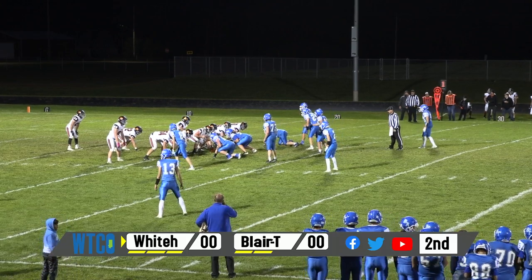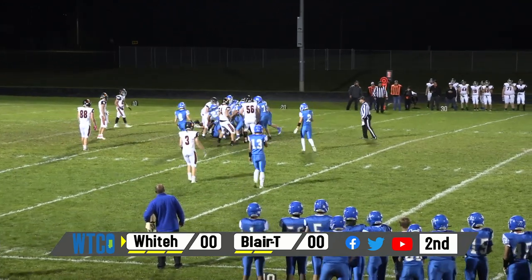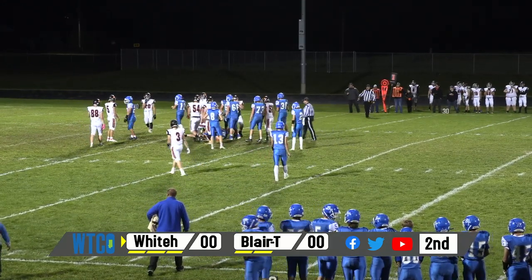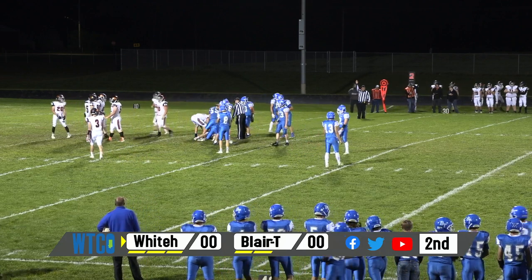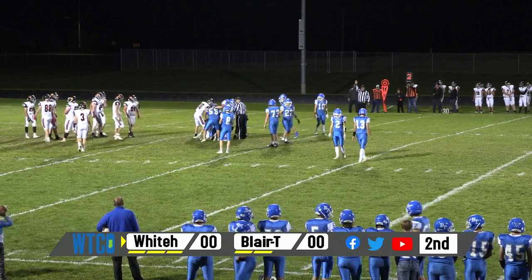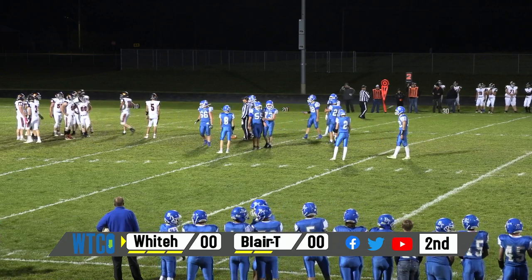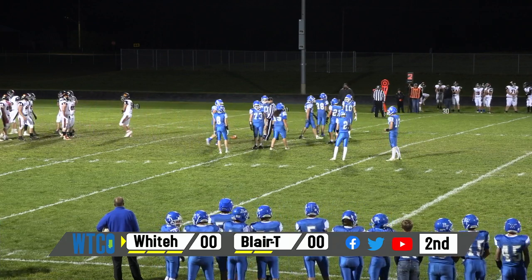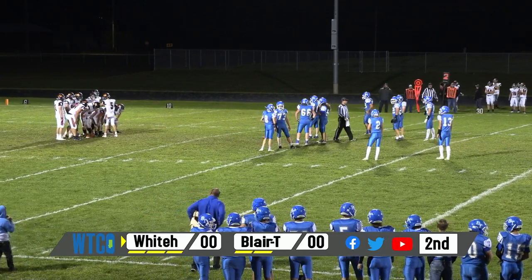Formation behind Zatala. He might be calling an option there. Instead, hands it up the middle to the fullback, Kleinhans. And Kleinhans, maybe a yard. They stack a whole bunch of blue and white uniforms in one spot. Pick up a yard to the 27. Second down and 9. Clock at 10:29 and running.